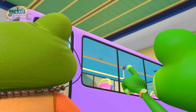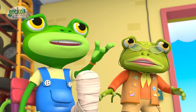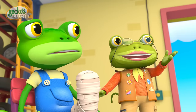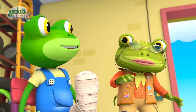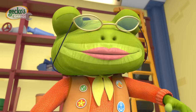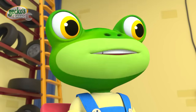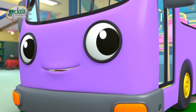Look! Something must have gone haywire up there. Oh, but I can't get onto his roof like this. Then you'll have to talk me through the repair, Gecky. Ah, yes, Grandma! You're the best! I know. Now, what tools do we need? Screwdriver! Gecko's garage, time to fix. Gecko's garage, let's fix this!